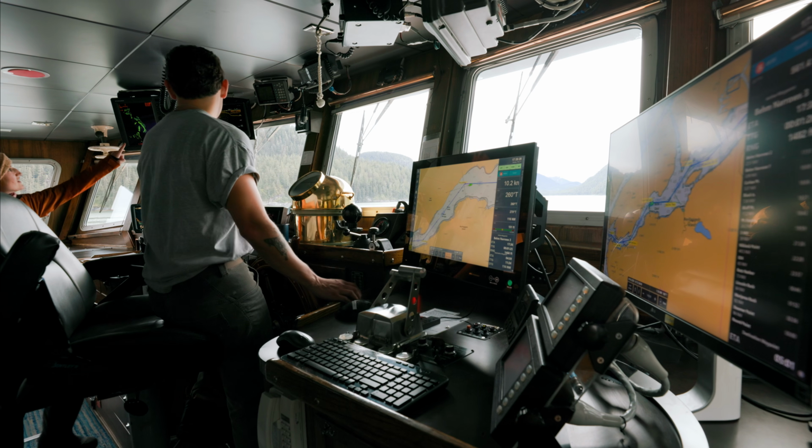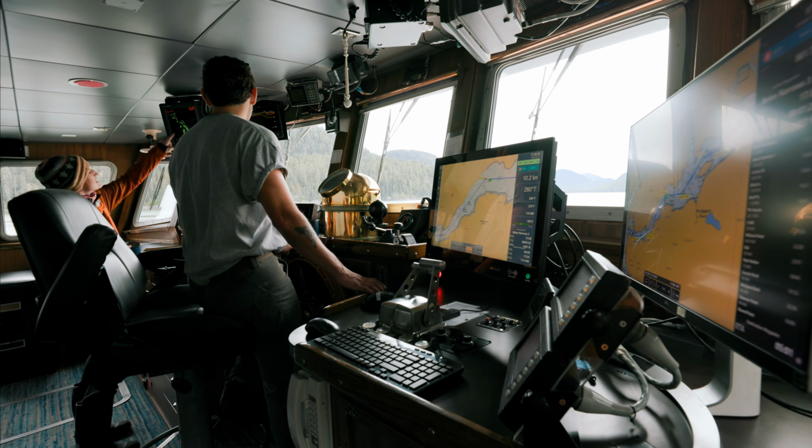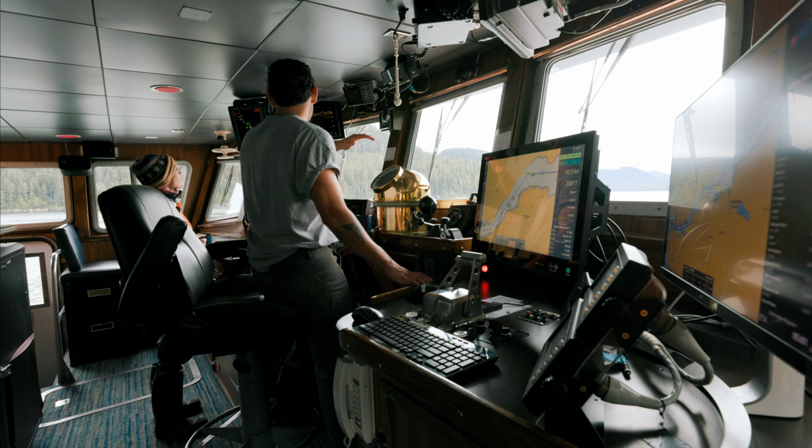So is this basically like from above? Is that what it's seeing? Yeah, it's a top down, but it's pretty much just what you're seeing on the surface of the water.